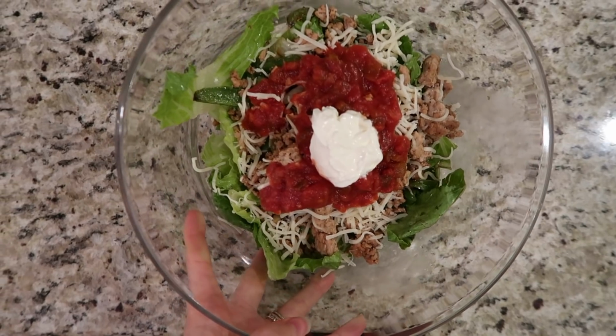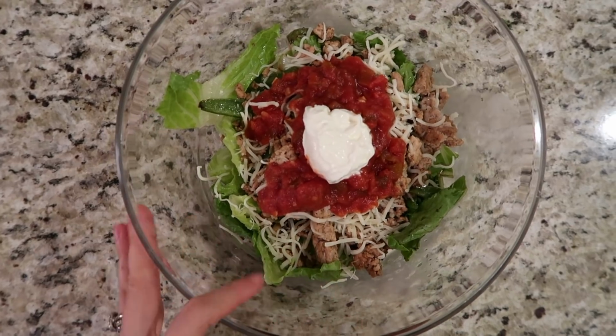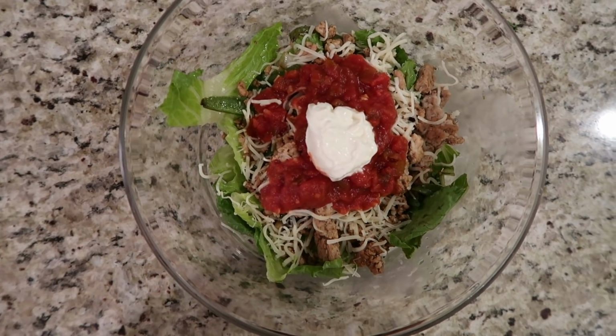Okay guys, so here's my salad. I just layered everything together. Looks so good, so we're gonna eat.